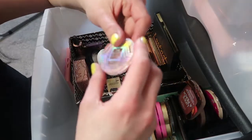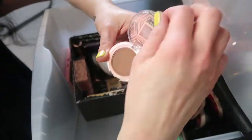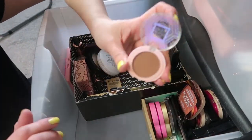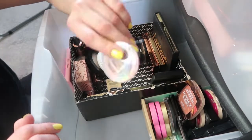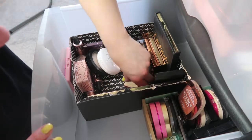Oh, this is the Beauty Crop bronzer. I think I got this in an actual Birchbox. I do quite like it. It's nice for summertime when I feel a bit more tanned. So yeah, I keep that because I actually like that. Have I got any more bronzers, peeps?